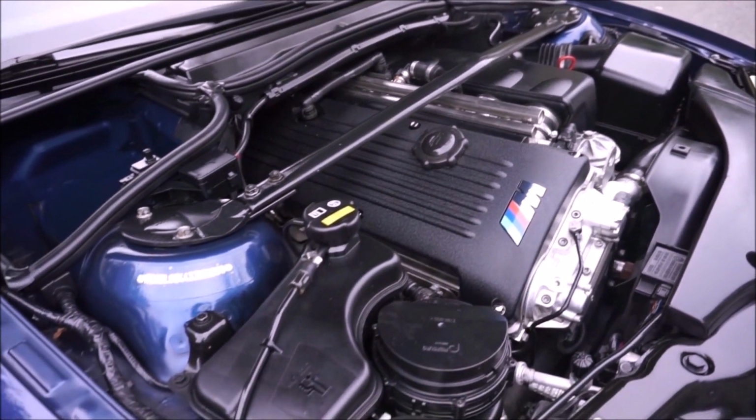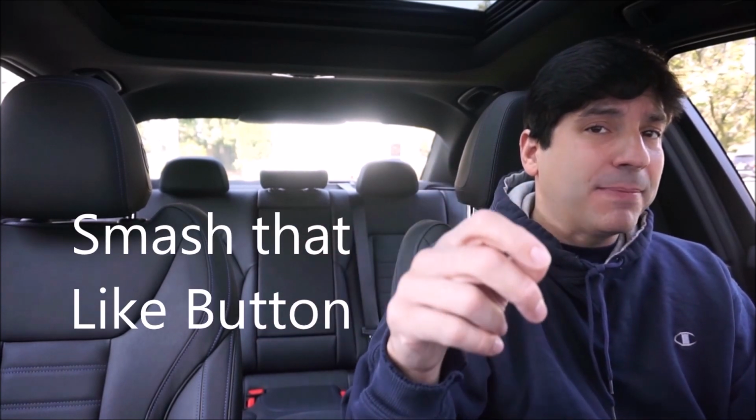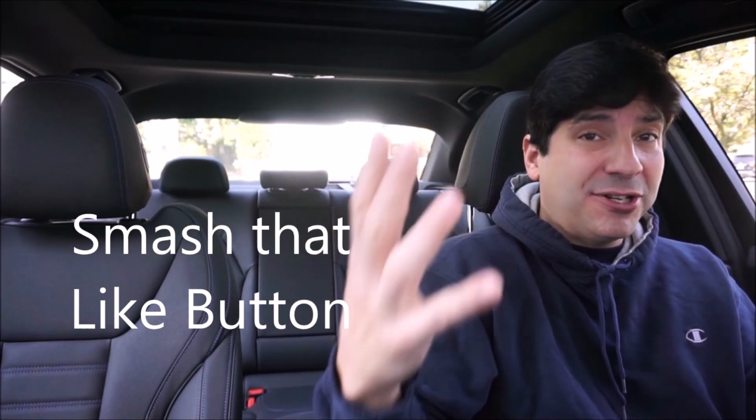So even though it's a 2-door coupe, unlike cars today that are really 2+2s, you can fit people in the back seat, so you can take friends along with you. It's a very visceral car to drive. Why is it so visceral?